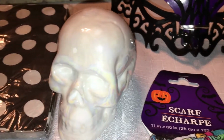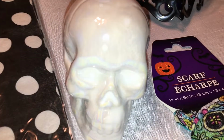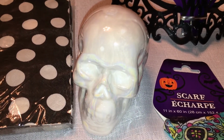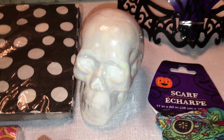This year they had this one, which is sort of like a white pearl, pearlescent, I guess you could say. I don't know if the camera is picking it up. They also had another one that was like a black, holographic sort of one. We didn't get that one, but I did take a photo, so that will be at the end as well.